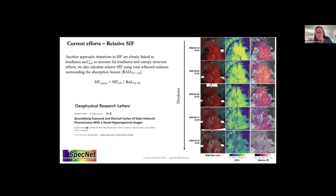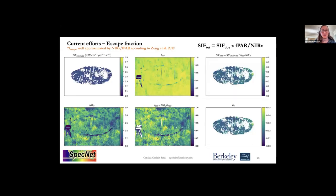We're also curious to see what the angle of the white panel itself might do to the retrievals. So that's something that's been on our mind and that we would love to get thoughts about. We've also been looking at different ways to get at total SIF as opposed to the observed SIF. And we've been using the F-escape approximation of NIRv over FPAR as a way to get to total SIF. Again, this is something that we're still exploring and would love feedback on.